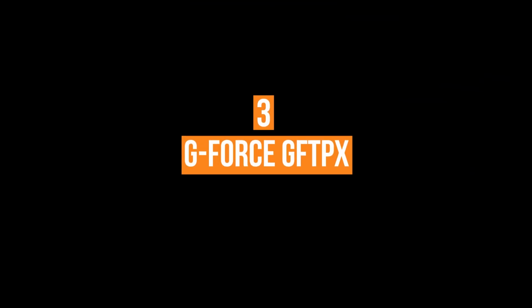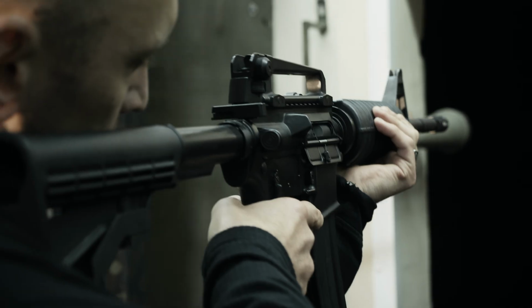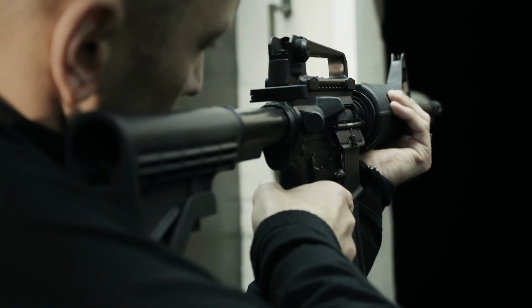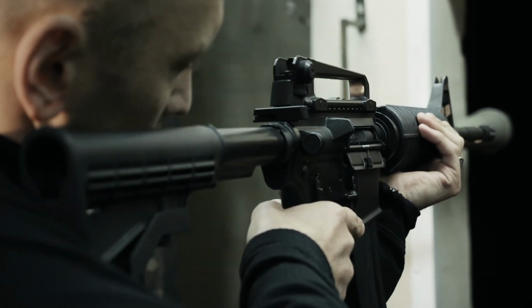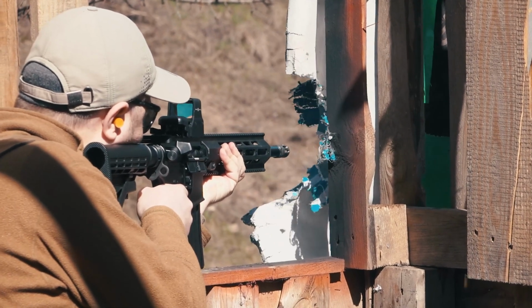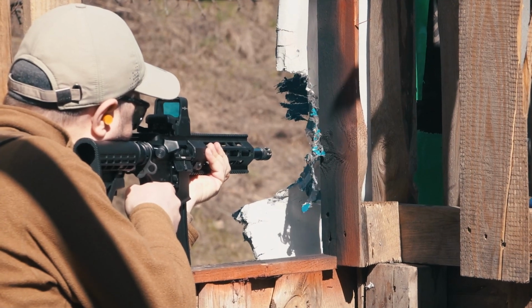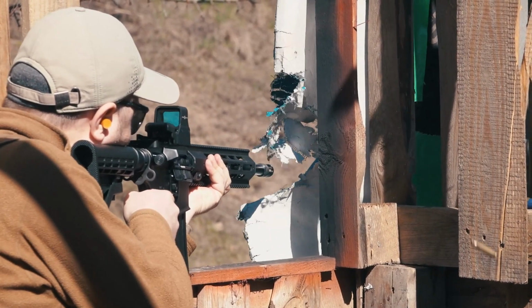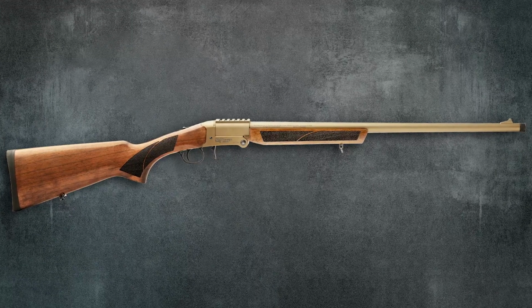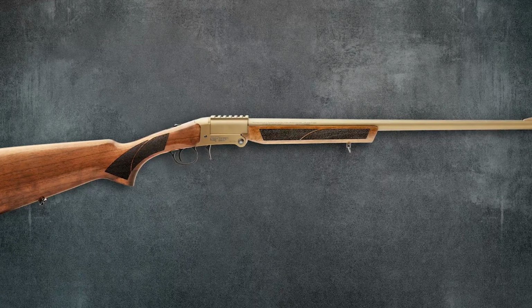Number 3. GeForce GFTPX. I have no doubt that plenty of viewers will be worried sick about quality at this price point. Typically, that's with good reason. You can't get something for nothing. However, quality and fine craftsmanship do not always have to come with a substantial price tag if you're willing to go with something a little simpler. A great example, the GeForce GFTPX, a handsome, sturdy, user-friendly, and accurate single-shot 9mm.